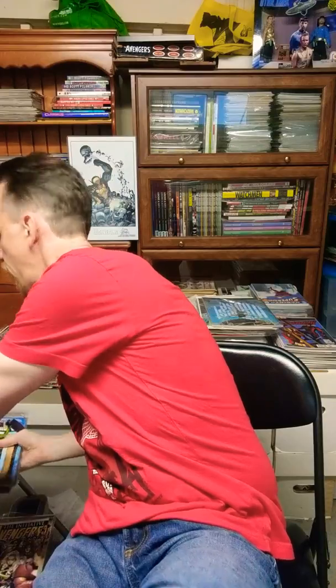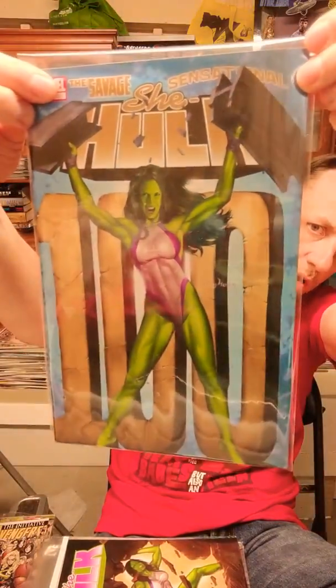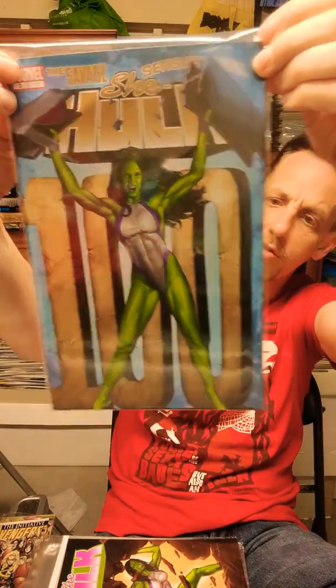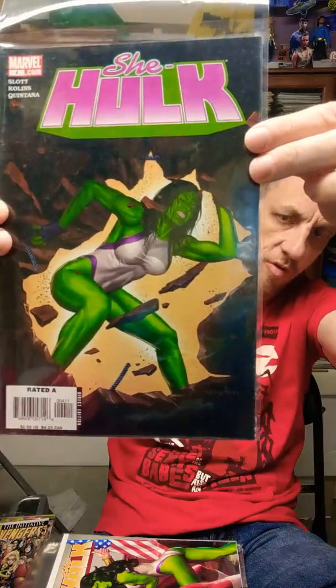Another thing I really like to go after are covers. I have a big PC of covers I love, and when I find really nice copies, I'll get them slabbed. One character that has had a lot of runs of books that have not been really successful, but has had a lot of great cover artists, is She-Hulk. This is, of course, Greg Horn on yet another reboot, but this was numbered She-Hulk 100 when I think it was issue 3. Again, these are all dollar box grabs.